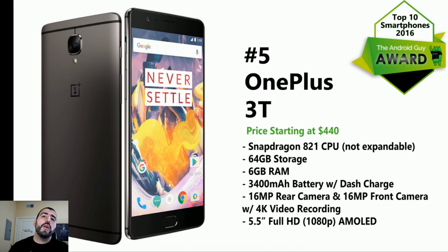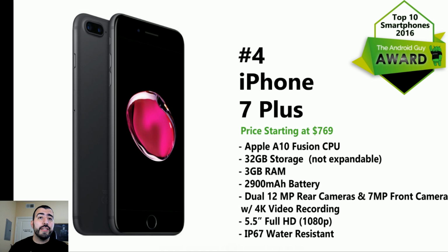And number 4 is a lot of people's number 1, actually. It is the iPhone 7 Plus. Now, obviously, there's going to be some comments, some trolls just started typing right now, but overall, you have to admit, people expected more from the iPhone 7. Let's be honest, you expected more from it this year.